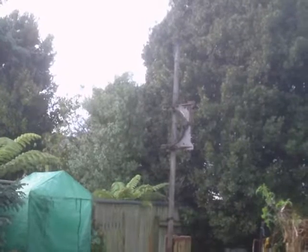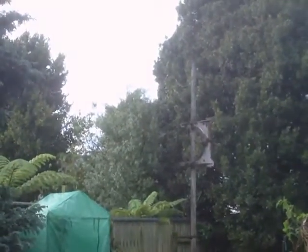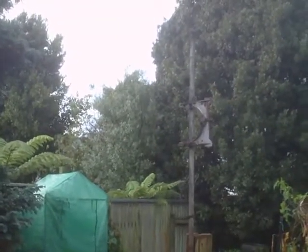Especially since we've got no Jenny at the moment. Who knows, we might get the windmill up before we get a generator. See how we go. Anyway, that's day 826 off the grid.